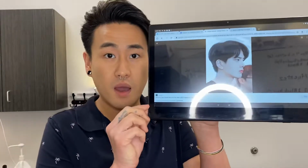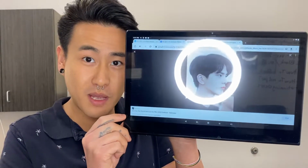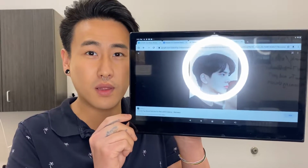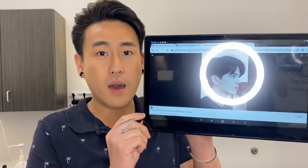Now I'll show you a picture. As you can see, this is one of the BTS members. Please forgive the reflection, but the ring light kind of makes a little circle. But you know, it's the usual bowl cut look that's kind of hyped right now. It is kind of mushroomy. If you don't like a mushroomy look, it is a high maintenance styled look, but definitely something to consider if you are an Asian person or just something that you want to try out. It is a really nice style to try.